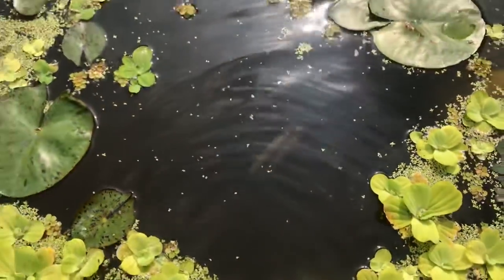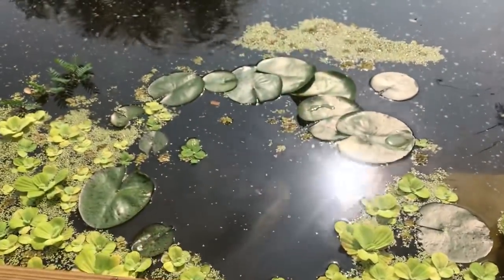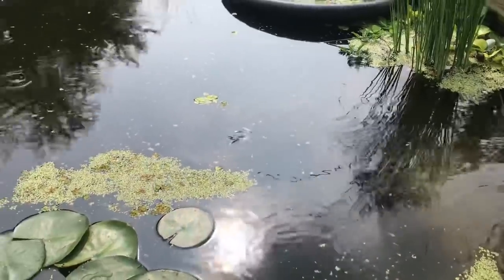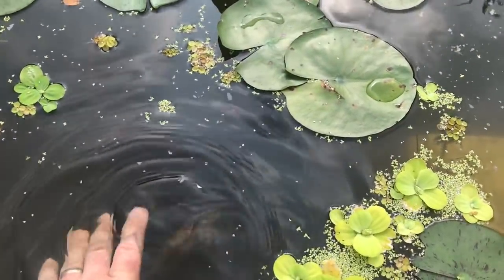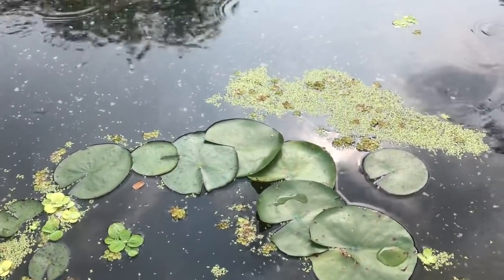I've been noticing a new pad making surface break every day for the last week since it's really started to warm up. It has been getting warmer, but we've still been having cold nights, so the water's actually still really cool. And some of these plants really do want the water to be warmer to take off.